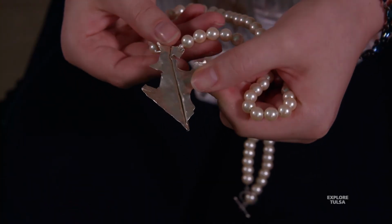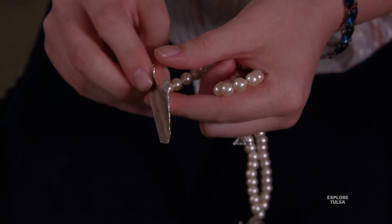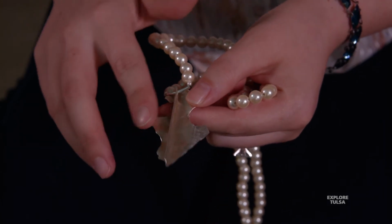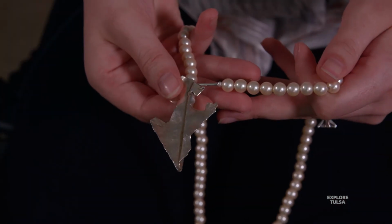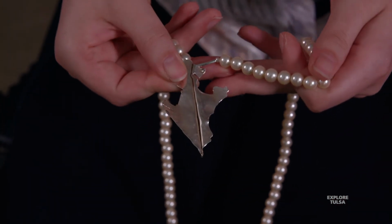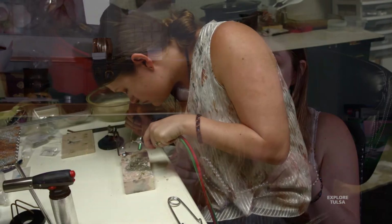This piece started off as I was just kind of messing around with some scrap materials. I really enjoyed it. And I started fold forming, which I hadn't done since I was in school. And that essentially is you put a piece of metal in a vise and you just fold it and open it, and fold it and open it, and you repeat. So I made kind of a fall leaf. My customer's birthday is in the fall, so I made this for her and strung some little vintage pearls with it.